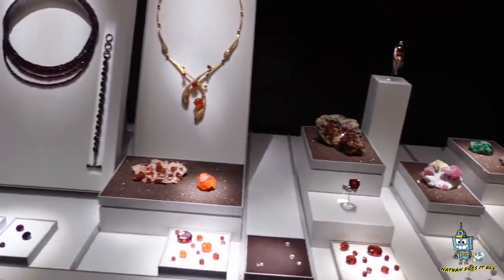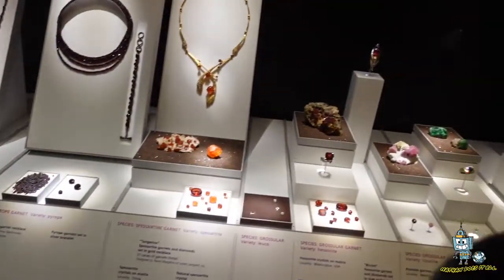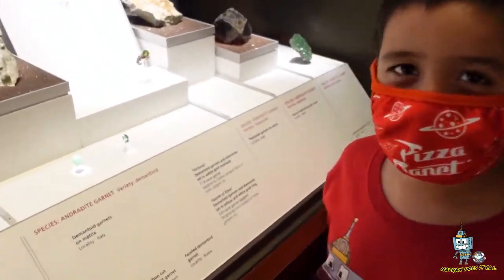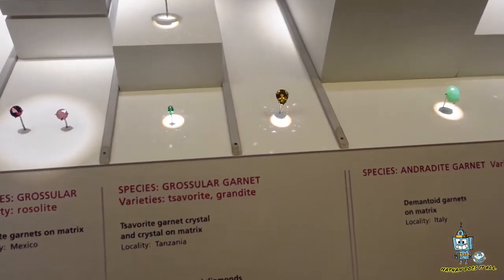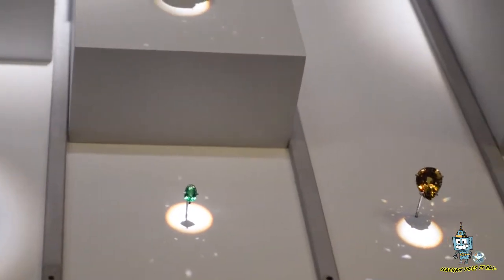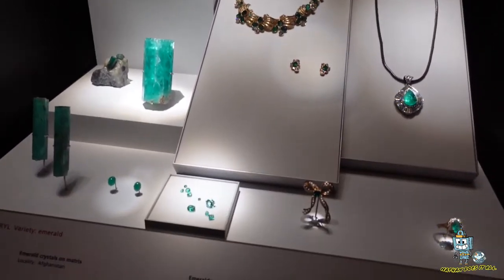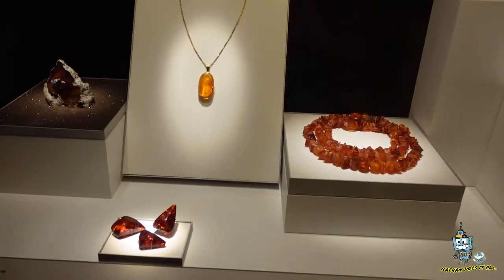This one they didn't really find, so this was somewhere in Africa. Wow. Is this your favorite part of the museum? Yes. Nathan loves breaking open geodes. So, wow, look at that tiny little green one, he said, right there. Let me see if I can get you closer. Right there. Is that your favorite? Yes. You like emerald? Yes. Mm-hmm. Yeah. The mosquito was in Jurassic Park.